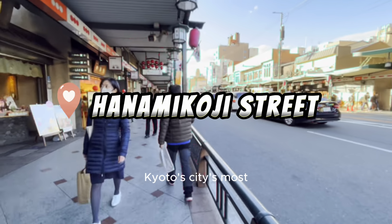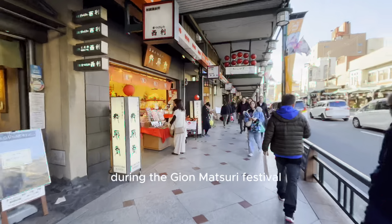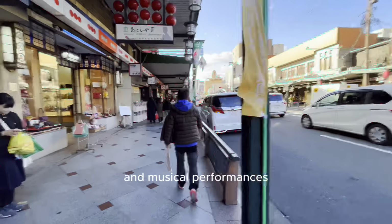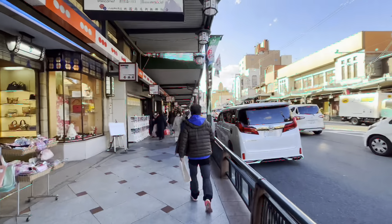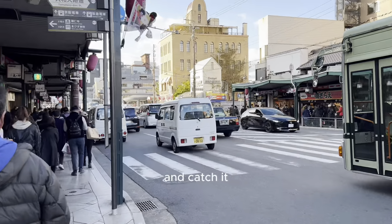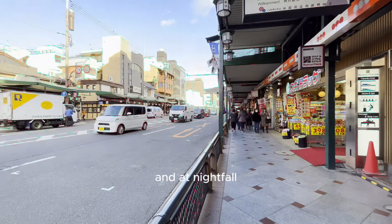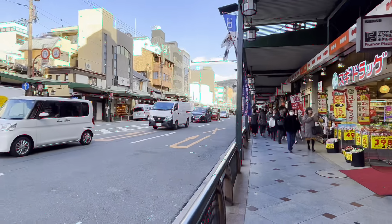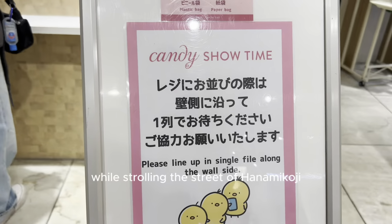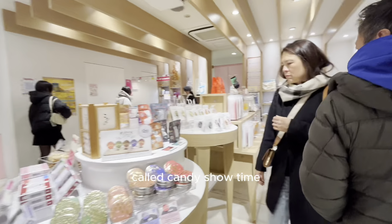Hanamikoji is one of Kyoto City's most famous streets. The district comes alive during the Gion Matsuri Festival. If you want to see the processions of colorful floats and musical performances, then come in July. In spring, there's Blossom Viewing Lane in the early evening, and catch it at its absolute best during the Kyoto Hanami season. And at nightfall, many tourists flock here hoping to see a geisha leaving a tea house or ochaya. While strolling the street of Hanamikoji, we ran across the souvenir shop called Candy Showtime.